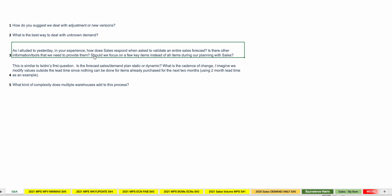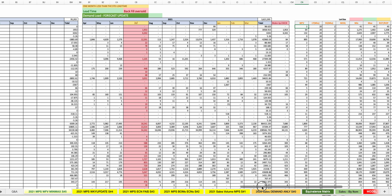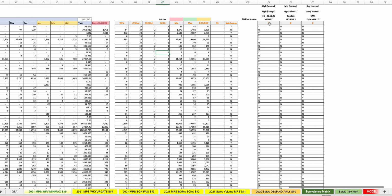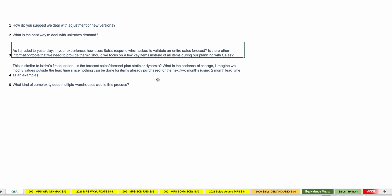So the question is, should we focus on a few key items? Yes, the answer is yes, and that's why ABC is so critical, because not all items are born equal. So when you do this ABC, then you will be focusing more on these high dollar, long lead time, sole source items, right? So we answered that question as we went through this presentation.